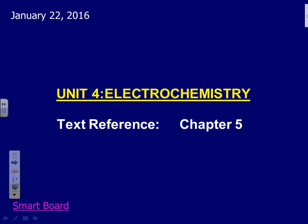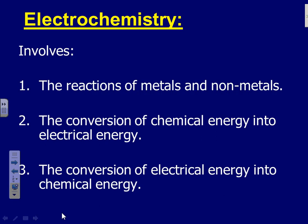Okay, so what is electrochemistry? We've got a very simplified definition here. It involves the reactions of metals and nonmetals. And it's really about ions, ions becoming atoms, and atoms becoming ions. The conversion of chemical energy into electrical energy, and that's the big part of it.